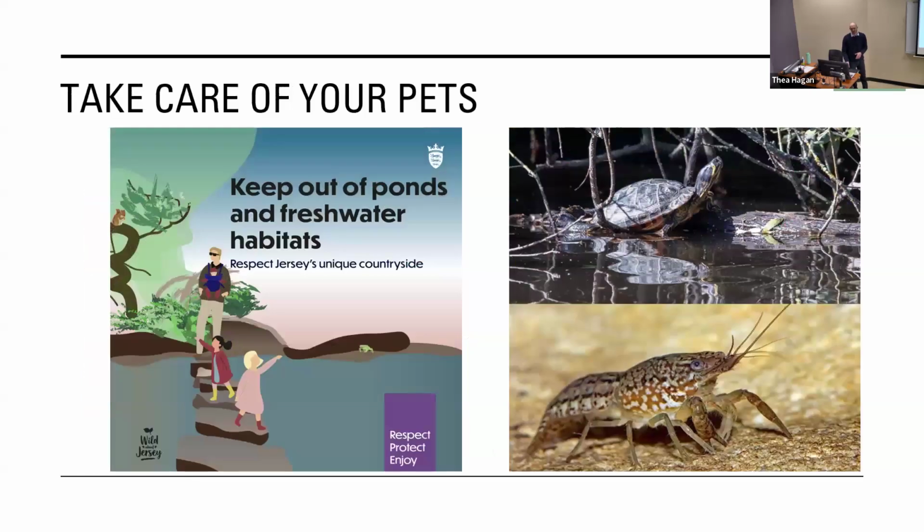Messaging: take care of your pets. This is a really important one. People love their pets, but somehow they escape and then they end up in our reservoirs. We want people to respect our countryside. We want people to be responsible for looking after their pets so that we don't have invasive species coming out into the environment.